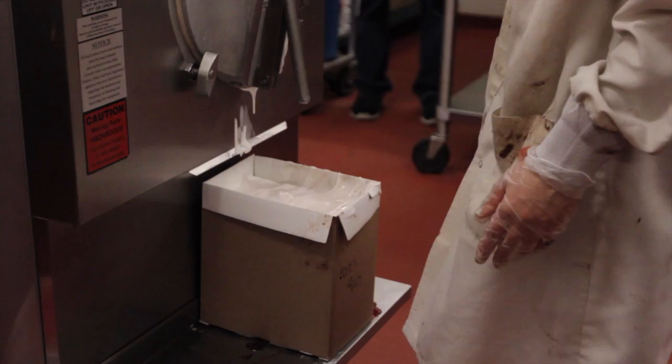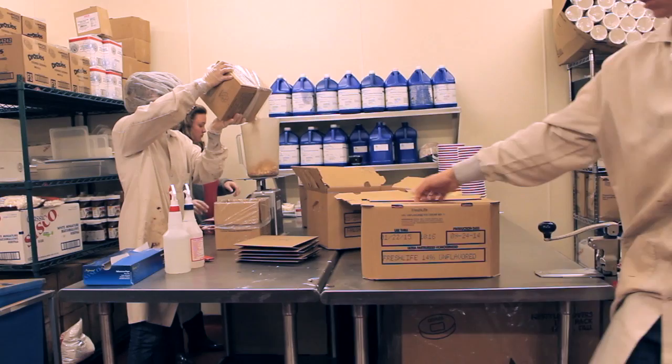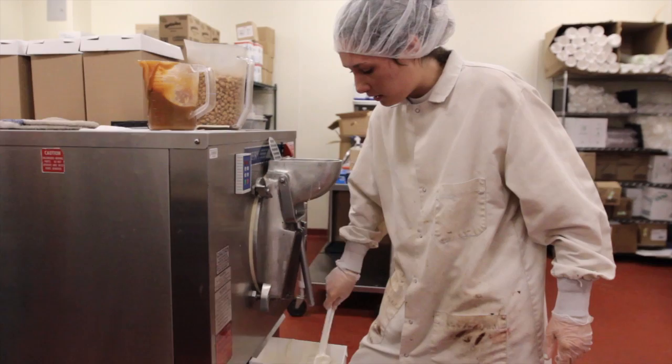We add inclusions such as cookie dough and chocolate chunks, and variegates such as fudge and raspberry jam to our flavors. We measure these ingredients for each batch and mix them in by hand. So once the consistency gets to a certain point and you don't want it to freeze anymore, you turn the refrigeration off, and then you start pouring it into the boxes.